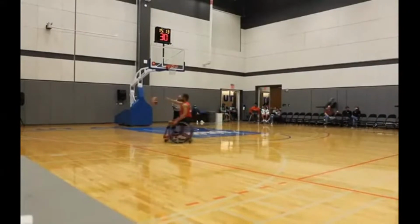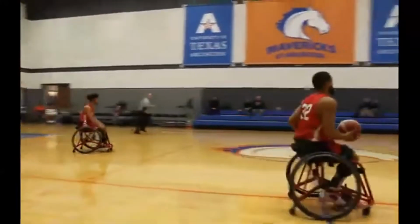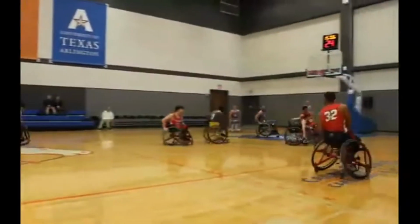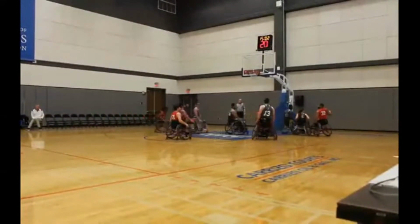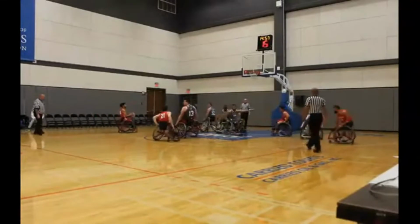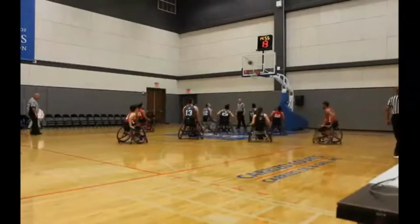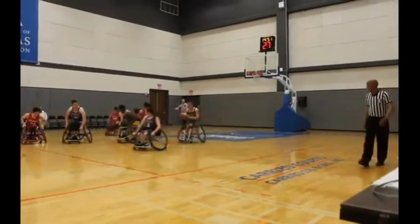Penn has the ball in the corner, but no one can throw to. He throws it out to 32. He gets the ball. He pushes down. Shot. The pass is at the 21 up top. 21 passes to the right, to the left, to 32. He takes the shot and it is missed.